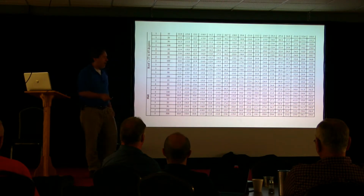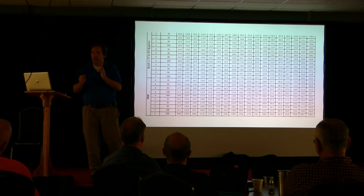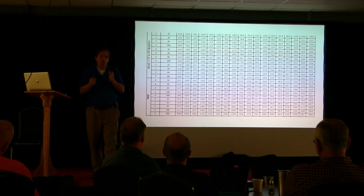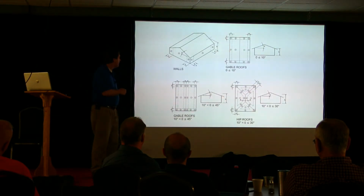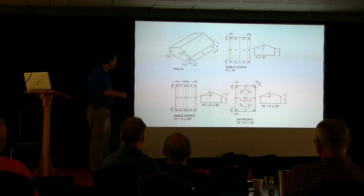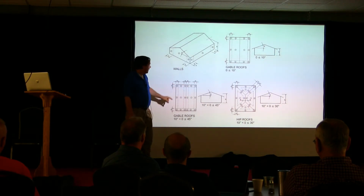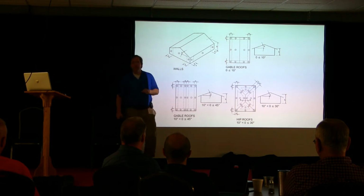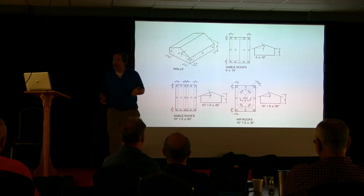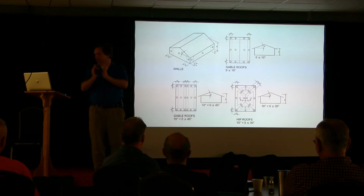Now I bring this up not because we're going to be designers, but because it helps you start to understand the way wind works on a building. Here are those areas. Zones 1, 2, and 3 are the roof; 4 and 5 are the walls. And notice where 5 is. It's where our bracing is, the corners, because that wall is resisting racking and wind loads.